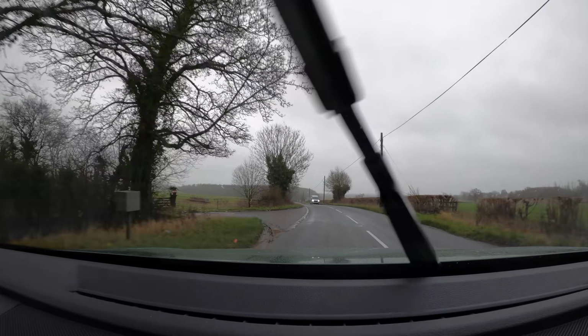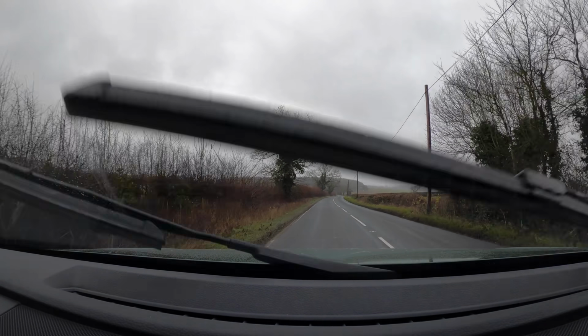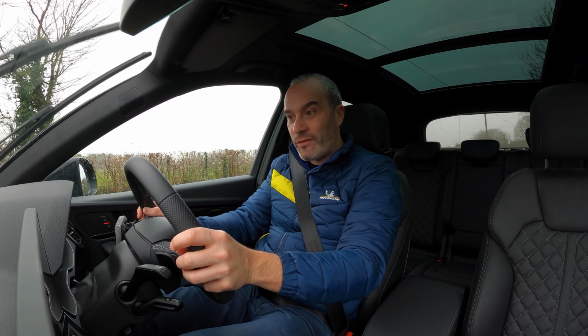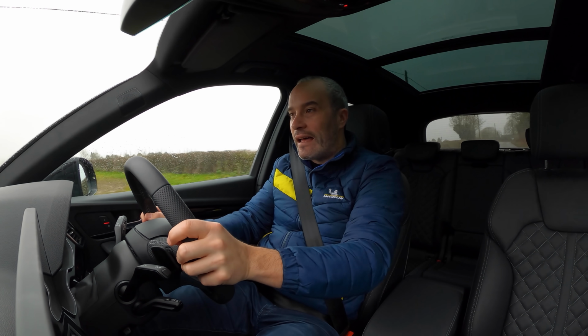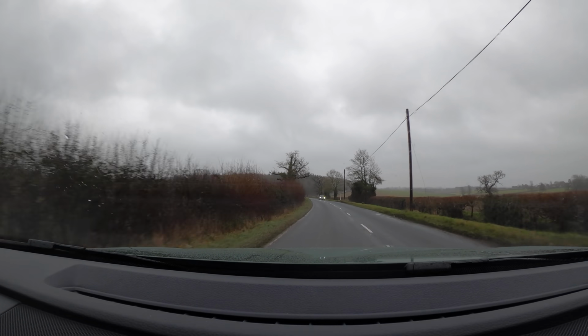It actually has launch control, believe it or not. Nothing behind us and nothing in front. Left foot hard down on the brake, right foot on the accelerator. It holds it about 3,500 revs. Here we go. Okay, so there's a tiny pause and there's 60. Tiny pause before it launches.